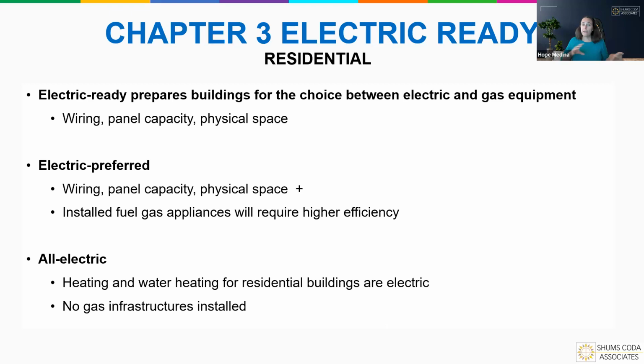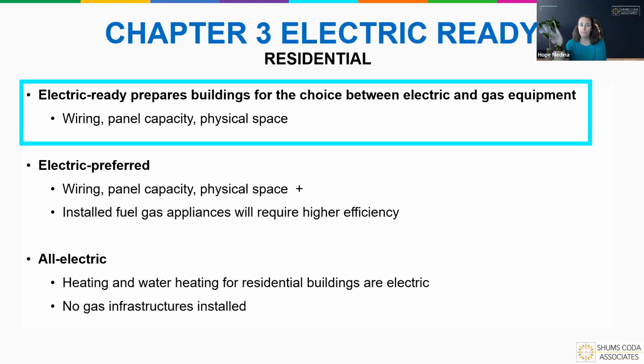So that's kind of that electric preferred. And then the all electric is that no gas infrastructure is being installed. And what you have is your heating and cooling and service water heating is all being taken care of by electric equipment. So those are the three, I would say, basic categories of the concepts of electric.